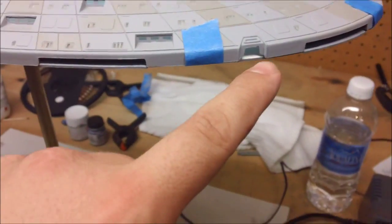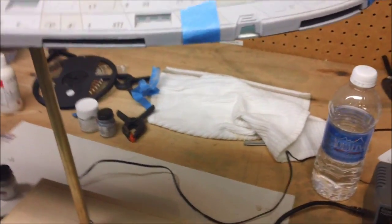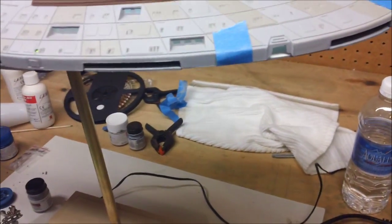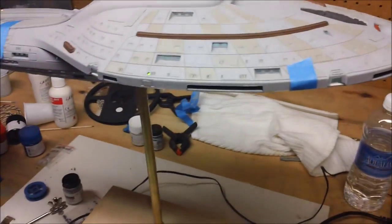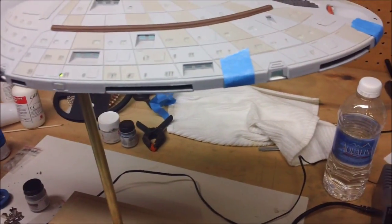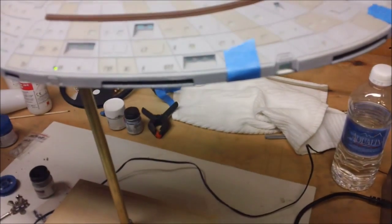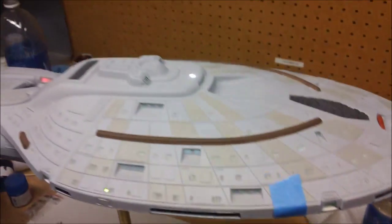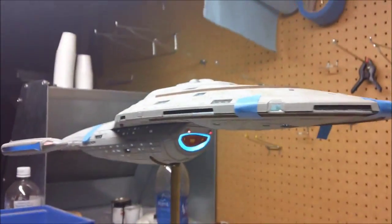I need to get these pieces here glued in, and then start taping and painting, fixing light leaks, and I want to try to get that done this week, hopefully maybe by Thursday or Friday. And then once I get that accomplished, hit it with some decals and a flat coat or a semi-gloss, and call her good. So that is the progress on Voyager.